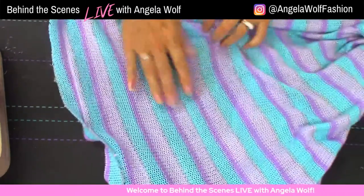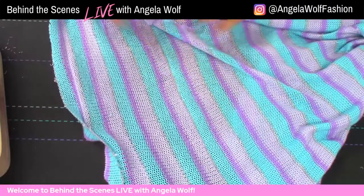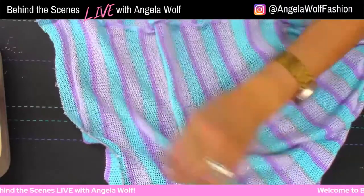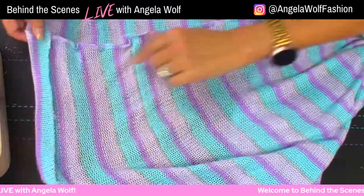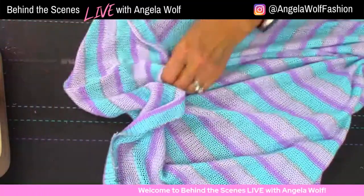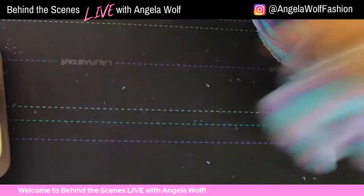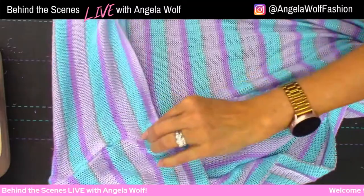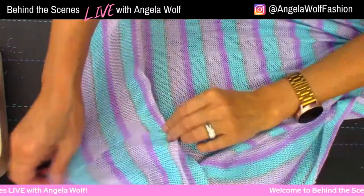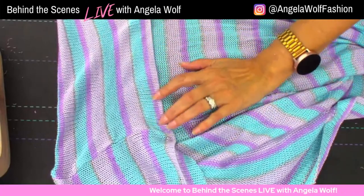Okay, so now we have our fold here. So this fold is at 25 inches from my back. You might be taller, so yours might be at a different place. Now I'm going to take this. This was 7 inches down. I'm going to fold this up at that 7-inch mark. And I'll throw a few pins in here just to keep the placement. So it looks like it's going to be right around this purple mark here.